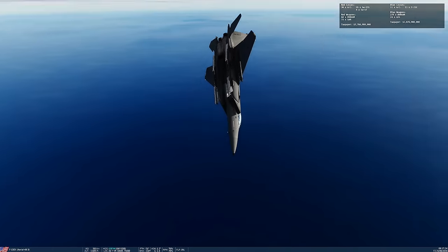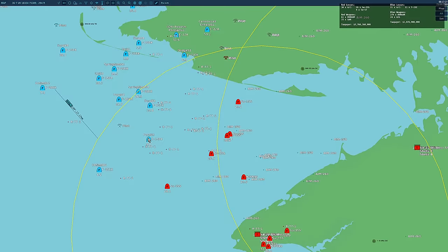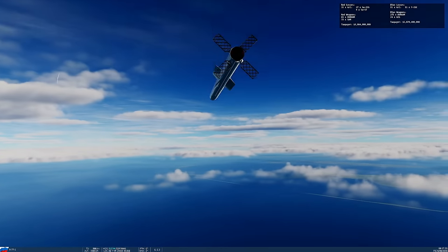You can see these guys are just going to die stupidly now because they've got no missiles. They've got guns and Sidewinders. In real life, they would have pulled out now, RTB'd, rearmed, refueled.